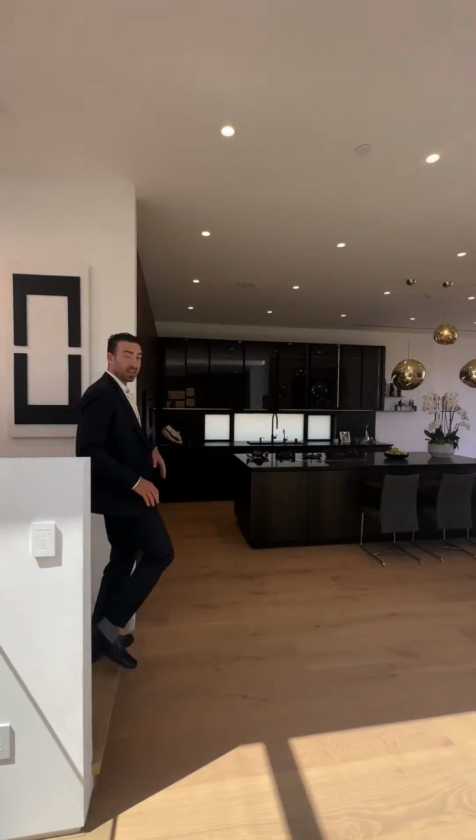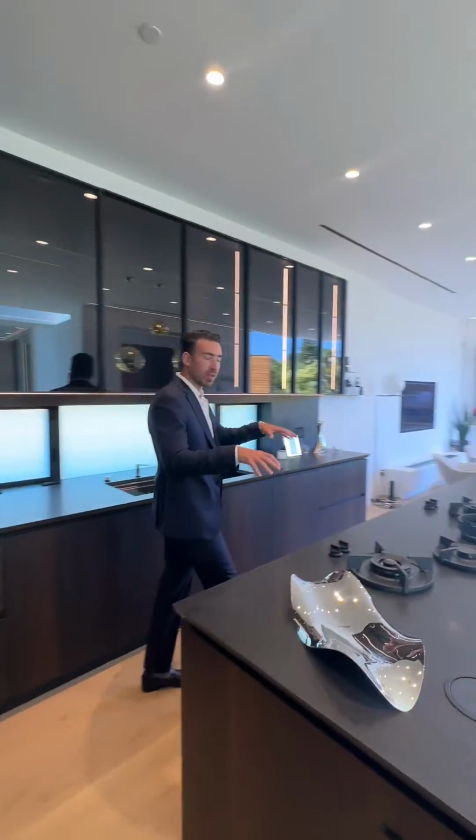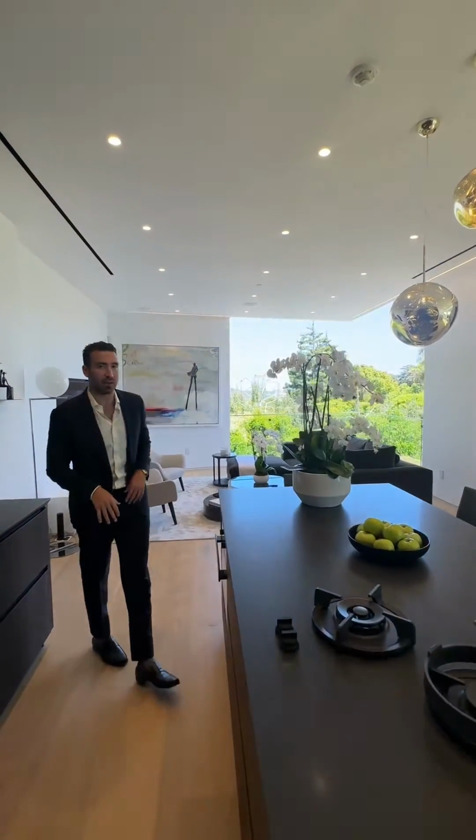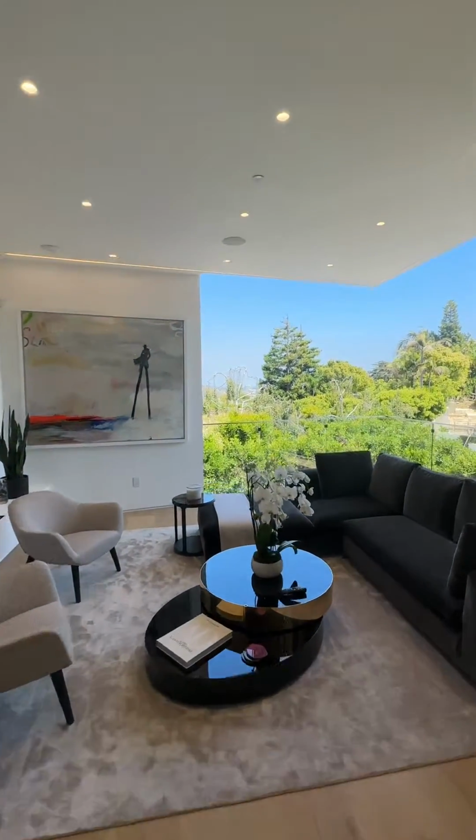Now I need you to look at this custom kitchen, all imported from Italy. You've got Miele appliances, you've got an integrated stove top here with burners that are set into the countertops. You've got views off the back that are extremely special.